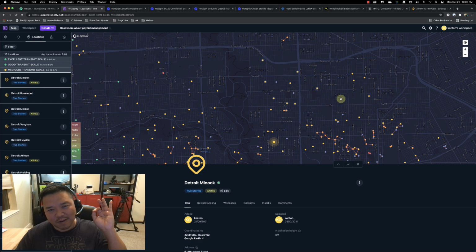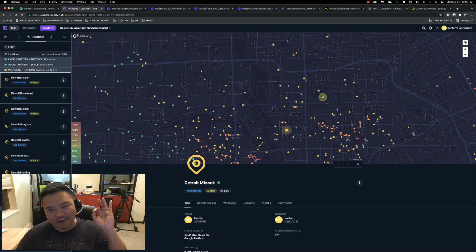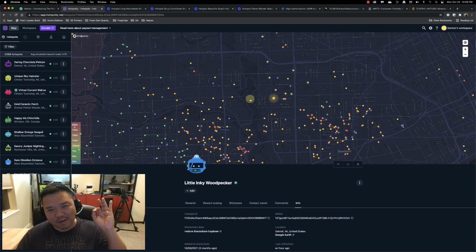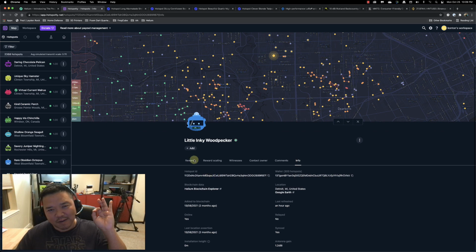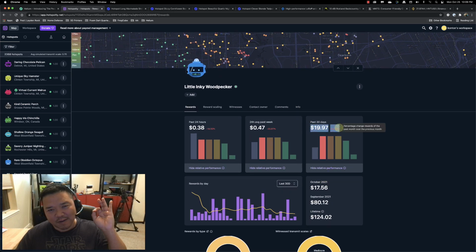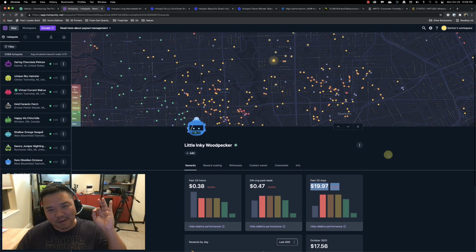If you have houses, first of all, you go put them in to hotspotty.net, put them on the map, see where they are in relationship to other hotspots they're going to hit. Check out some of the other hotspots that are in the area. If you click on them like this, you can go in, take a look at their rewards, see how much they're making. Like, okay, this guy is only making $19.97 in a month. So it makes you start wondering, is it worth doing?